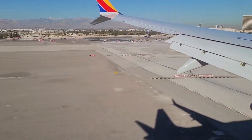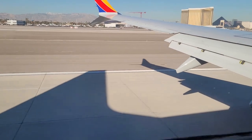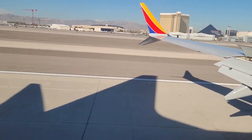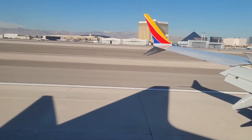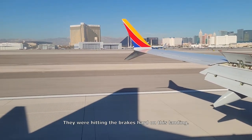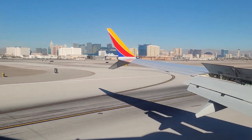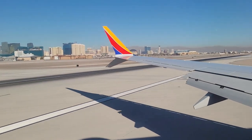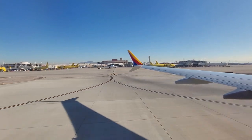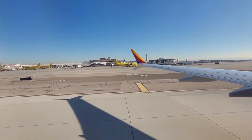Anyway, I hope you enjoyed this final flight of 2022 on Southwest. Welcome to Las Vegas, Nevada, my second home. Beautiful day, and it'll be a fairly beautiful weekend, although a bit cold here in Vegas for December. I'm here to celebrate my birthday with my family here, and it's always going to be a fun time.